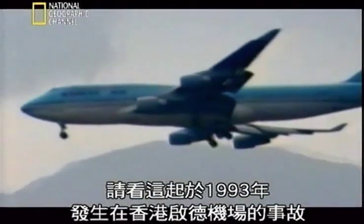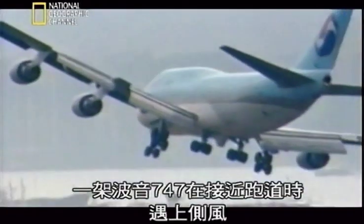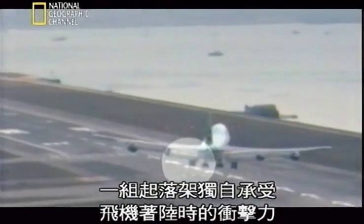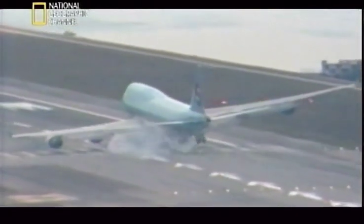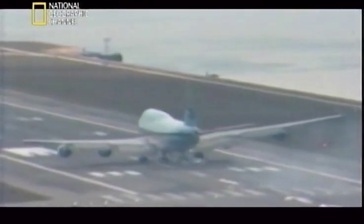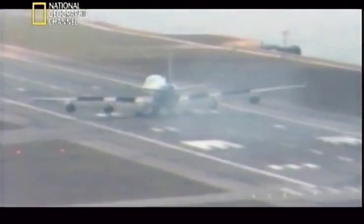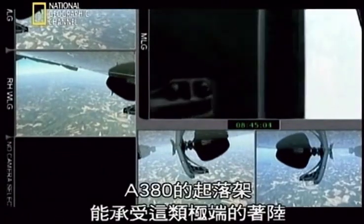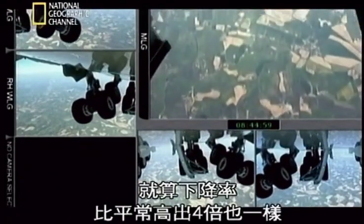Witness this notorious incident at Hong Kong's Kai Tak Airport in 1993. A Boeing 747 gets caught in a heavy crosswind while approaching the runway. As the jumbo jet twists in the wind, a single set of landing gear sustains the entire impact. But it's strong enough to survive. The A380's landing gear is rated to handle such extreme landings at 4 times the normal descent rate.